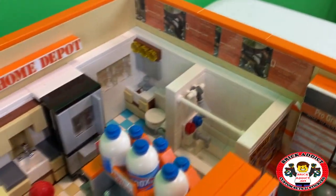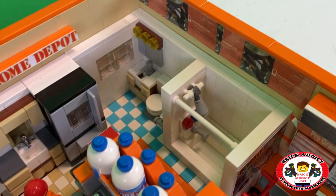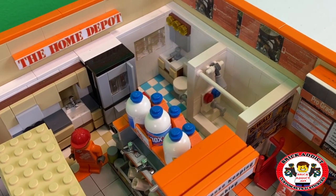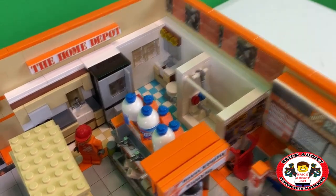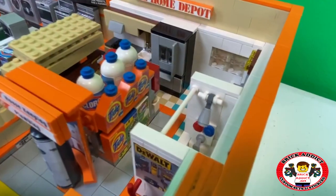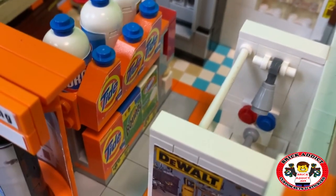We got actually the very first thing we built a couple months ago for this set was the bathroom and kitchen displays. Those were built on a separate plate and we decided to stick them in here. So we took them off the plate and built it inside here. Of course, you've got all kinds of stickering right there. Housekeeping section has a little bit of everything. Everything has prices on it, as you can see there at the bottom.